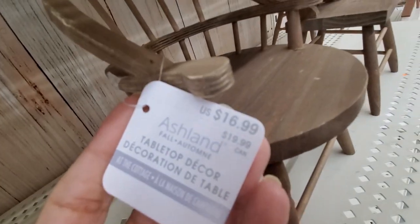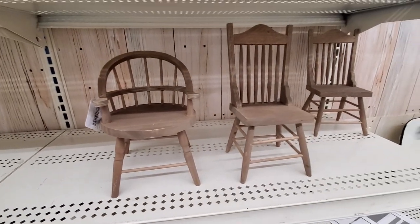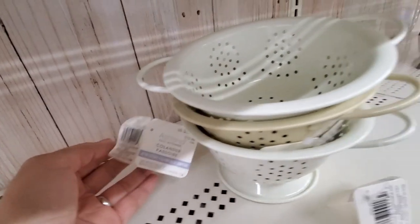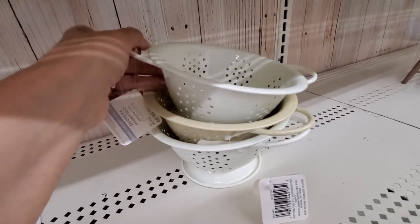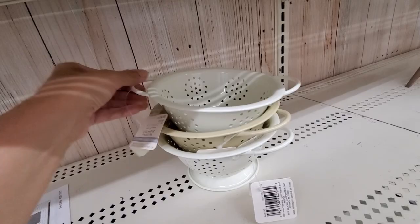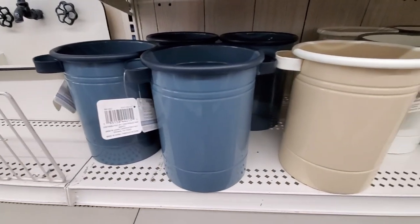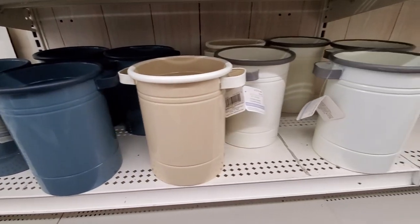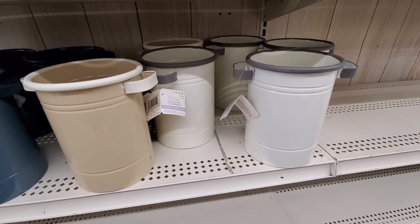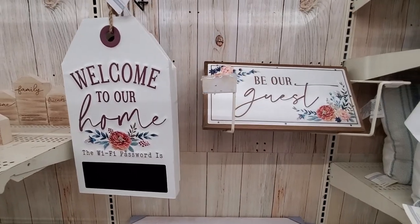And how cute are these small chairs? So cute. And these mini colanders, so cute. In this aisle there were just a few things. As I said, I'm sure in the following weeks they are going to add more, but still you could find some stuff like these containers. I like the colors.